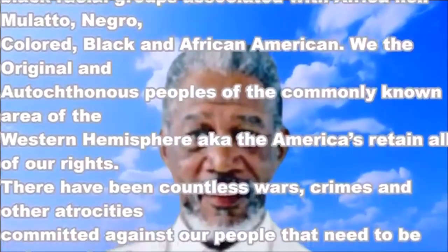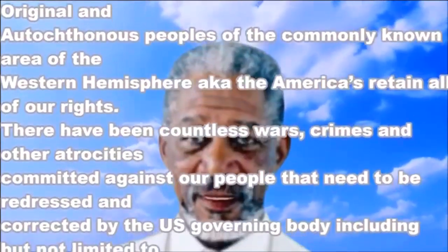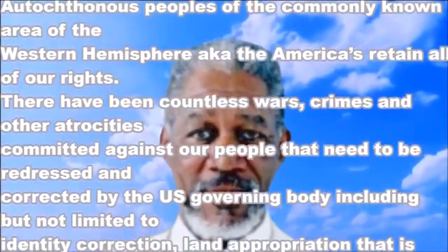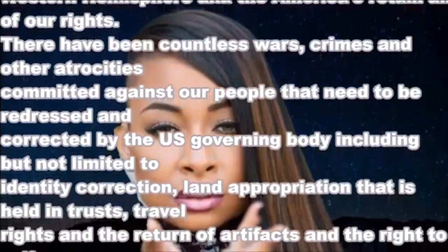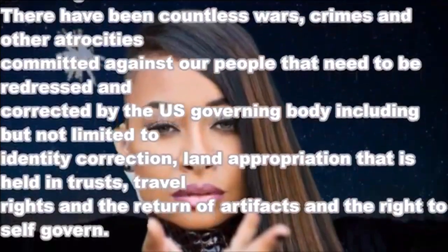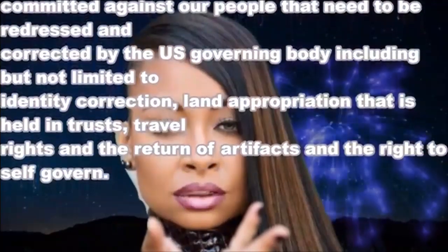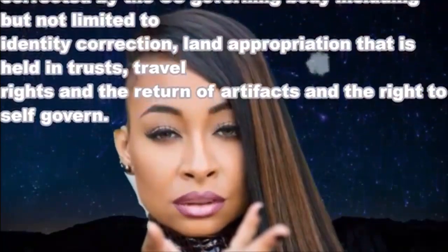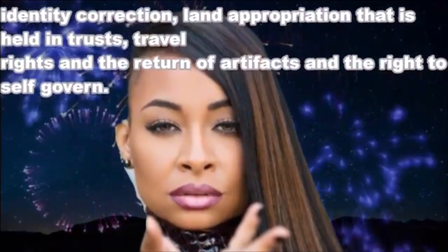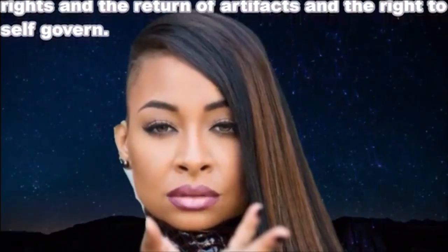We, the original and autochthonous people of the commonly known area of the Western Hemisphere, aka the Americas, retain all of our rights. There have been countless wars, crimes, and other atrocities committed against our people that need to be redressed and corrected by the U.S. governing body, including but not limited to identity correction, land appropriation that is held in trust, travel rights and the return of artifacts, and the right to self-govern.